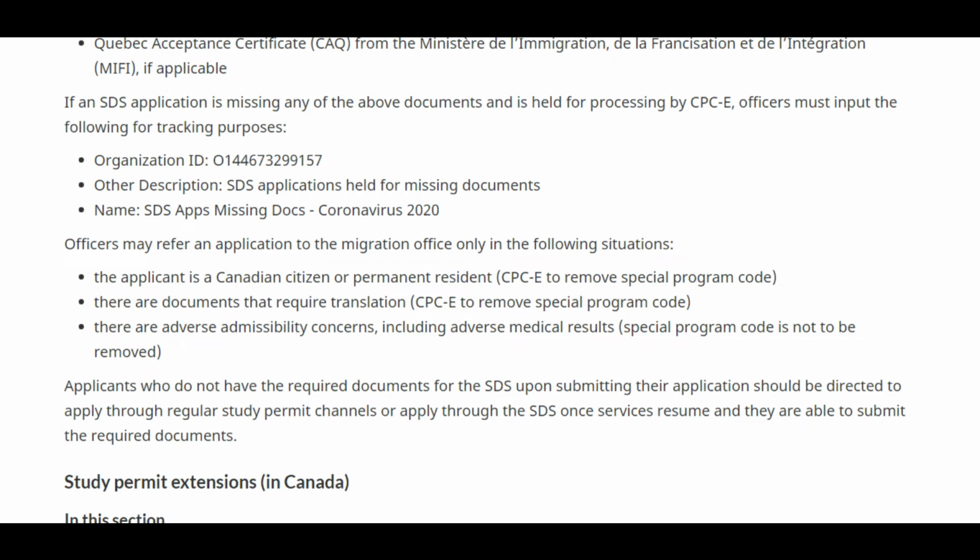Officers may refer an application to the migration office only in the following situations: the applicant is a Canadian citizen or permanent resident, there are documents that require translation, there are adverse admissibility concerns including adverse medical results. So the applicants who do not have the required documents for SDS upon submitting their application should not be directed to apply through regular study permit channels, or told to apply through SDS once services resume and they are able to submit the required documents. Now, because the services have resumed, you can proceed with the SDS application submission.